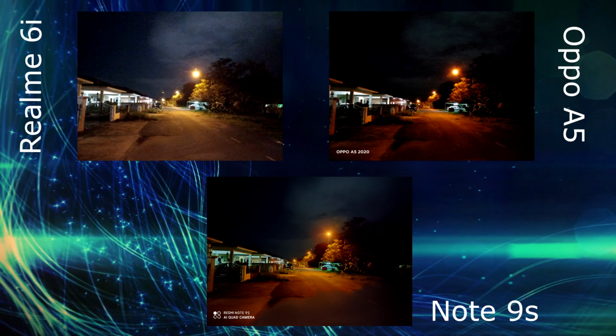But then I kind of noticed there's a little bit of strange texture on the road below there. You can see that the road is kind of smushed out, smoothened out. It's a little bit strange night mode process over here. As for Oppo, it's still pretty much the same as without the night mode. I don't see any difference at all. It's still really underexposed, still pretty dark, and there's just noise all around. In night mode photography, even though three of them don't have a strong suit to it, I would say Note 9s takes the cake for night photography.